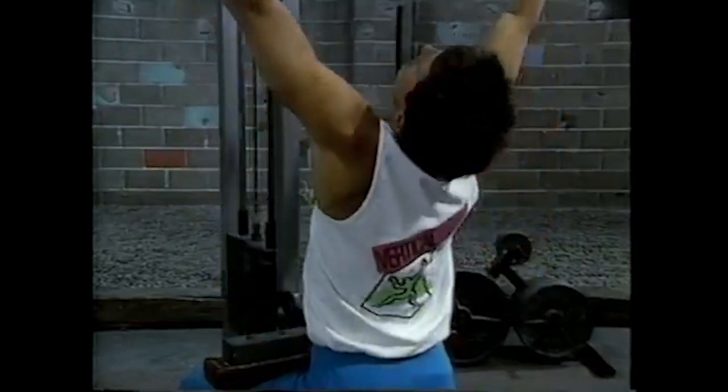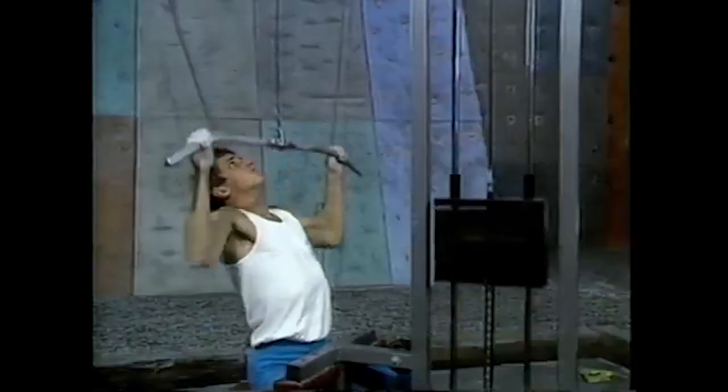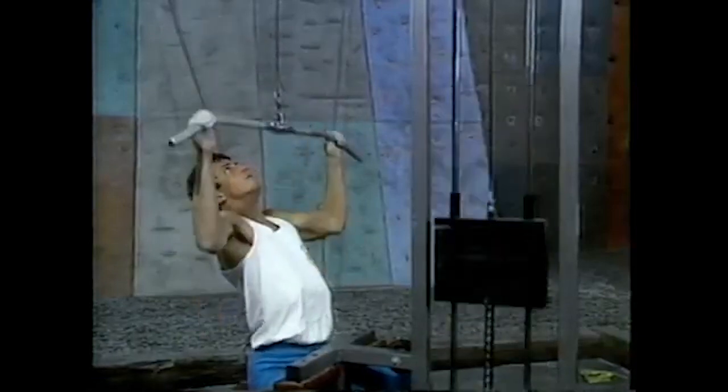The lat pulls are also an excellent way to warm up the body's major pulling muscles. To integrate this into the warm-up phase, do 1 or 2 sets of around 10 reps with a light to moderate load.